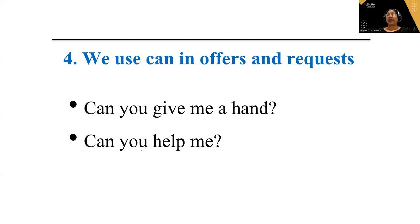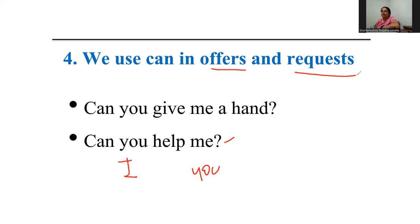And then instead of saying, can you help me? I can change and I can say, can I help you? Can I help you? Can you help me? Different. If I say, can you help me? It is an offer or a request? It's a request.